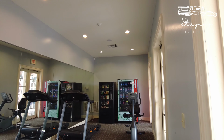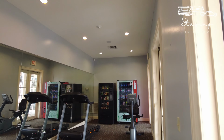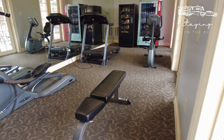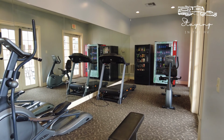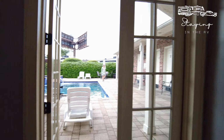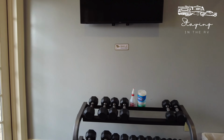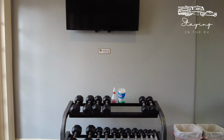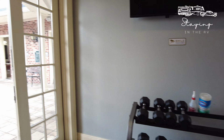So we also have a fitness area. This fitness area has a stationary bike, a treadmill, a weight bench press, and an elliptical. In addition to that, we also have a set of free weights over here as well, in addition to a TV for entertainment while you're working out.